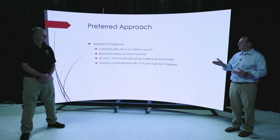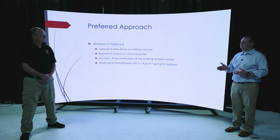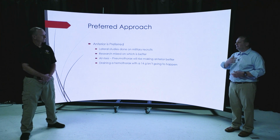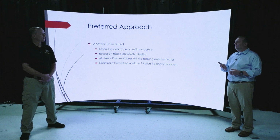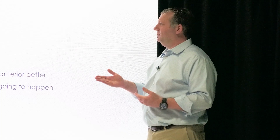An interesting study, though, with paramedics: they took 20 paramedics and asked them to identify landmarks, and out of 40 landmarks that they identified, only 5% were correct. So this is another reason why we're emphasizing the need to get proper landmarks.